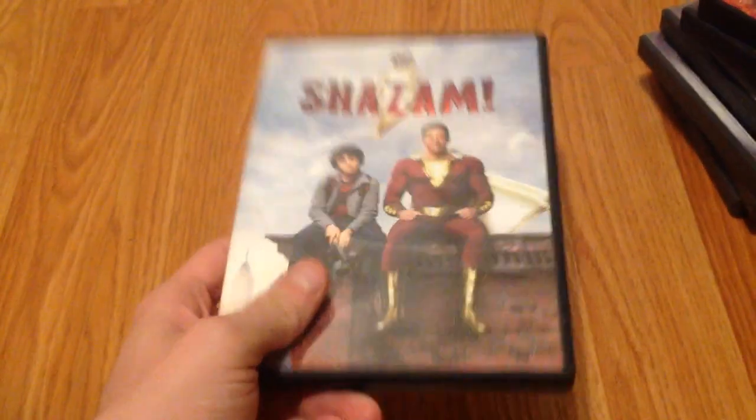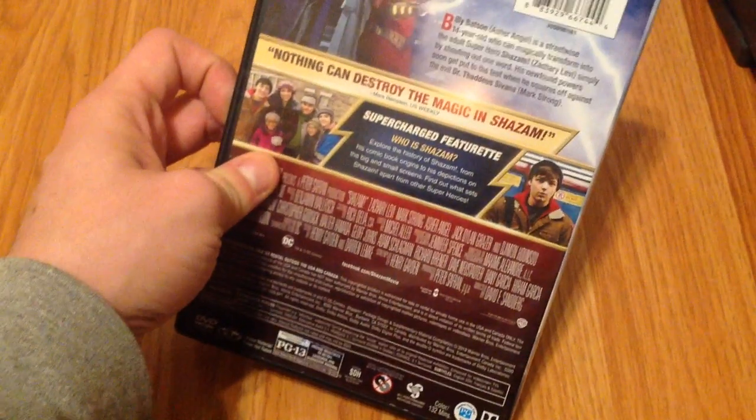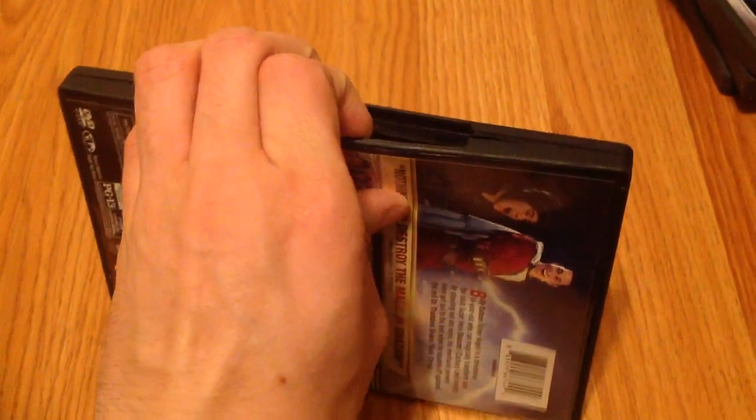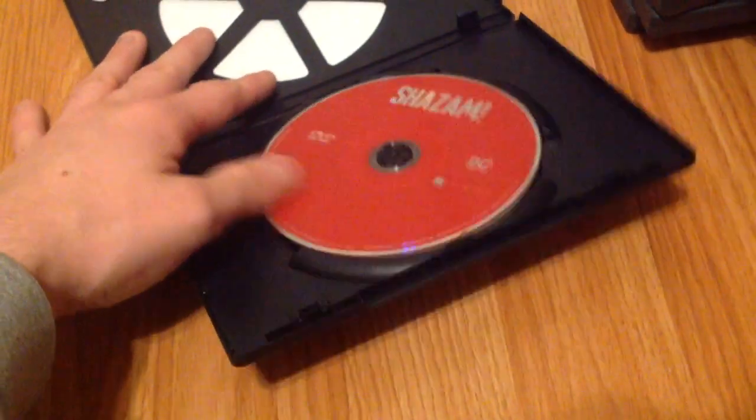PG-13, then you got Shazam, and the sequel's meant to be coming out on March 17th, so we'll see if that happens, but I like this one too. I thought how Shazam got all alone as a kid was kind of weird, like his mother just forgot where he was or something, like what? I don't understand, but no, it's a fun movie. Yeah. Red disc, I really like the color. I really like that they add this whole color scheme theme.